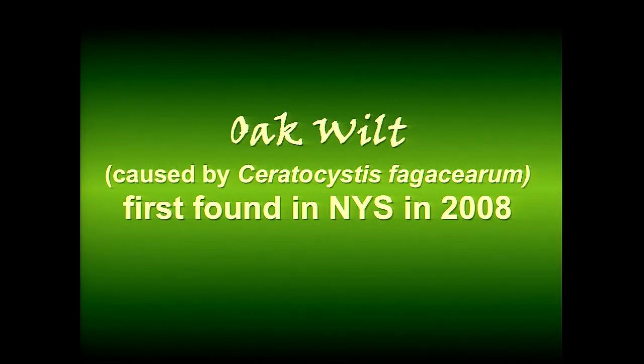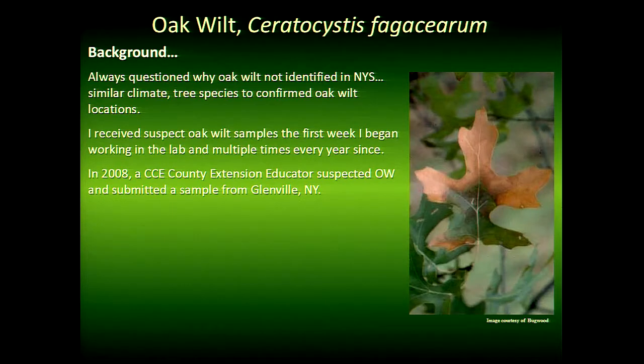So what happened here in New York State? In 2008, we found it for the first time. I had been receiving samples for oak wilt since the day I walked in the door at the diagnostic clinic. People would send samples and say, this really looks characteristic, and we never had positives. I didn't really understand why, because they have it in Minnesota and Wisconsin and Ohio, those central states that have very similar weather and environmental conditions as we do, and very similar tree species. So why weren't we getting it here in New York? It seemed to be a barrier that kept it from coming into our state.